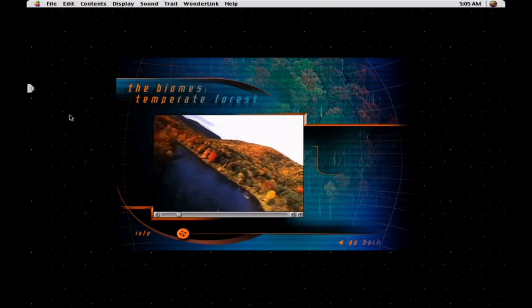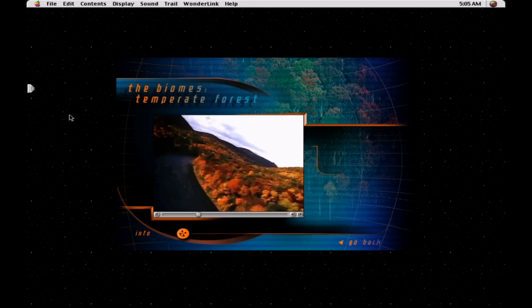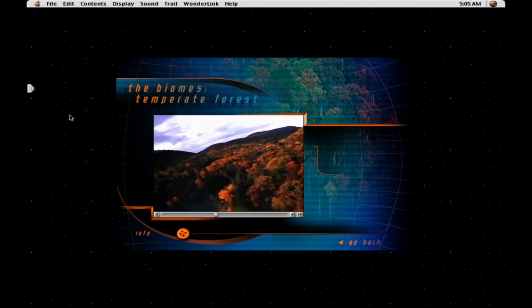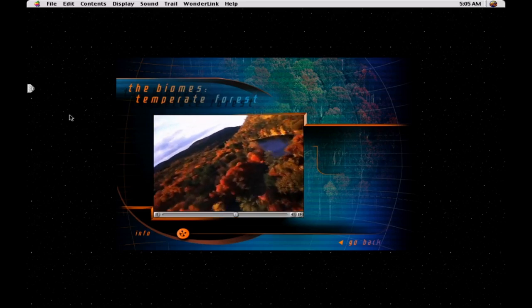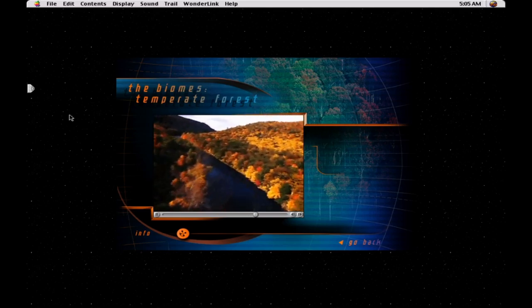Where there is plenty of moisture but still strong annual variations in temperature, temperate forests form. Also called deciduous forests, this biome can be found on the east coast of the United States, in northern Europe, China, southeast Australia, and New Zealand.